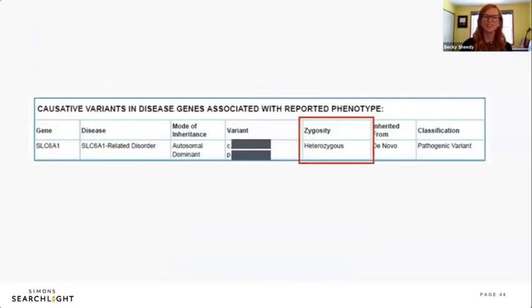And then we'll continue on to zygosity. And this is going back again to that autosomal dominant and recessive. This is telling us how many changes somebody has.